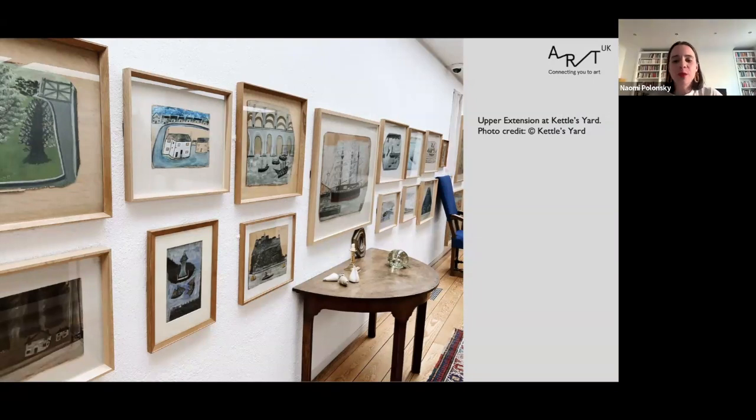So I think there's a recognition of the fact that Wallace's work isn't to everyone's taste, but it certainly was enormously influential on a younger generation of British artists, including Ben Nicholson, Christopher Wood, and Barbara Hepworth. So you'll definitely see reverberations of it in other works at Kettle's Yard.